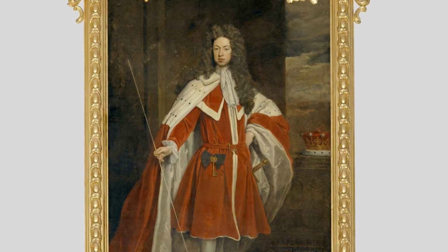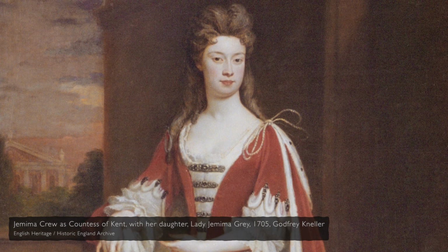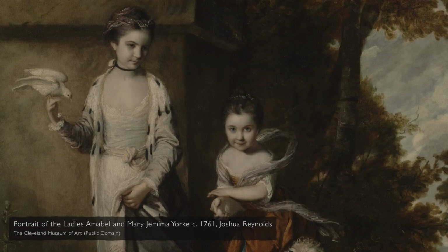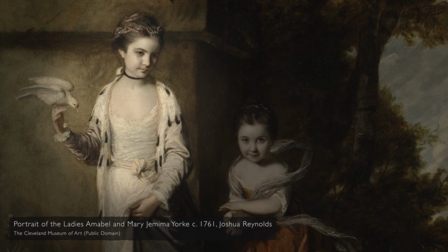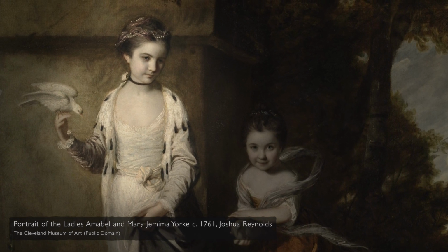This beautiful house was the home of one particular family for multiple generations. Wrest Park was the home to the de Grey family for many, many centuries. In the later 17th century, Amabel, Countess of Kent, who married into the family, was known as the Good Countess because of the work that she did to support the local poor.